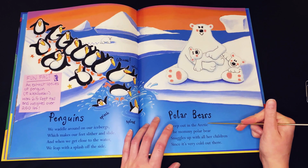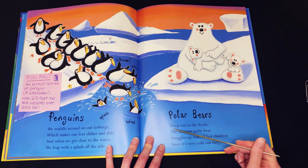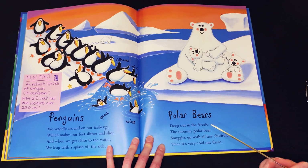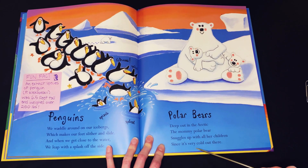Polar bears. Deep out in the Arctic, the mommy polar bear snuggles up with all her children since it's very cold out there.